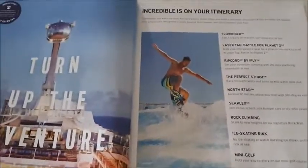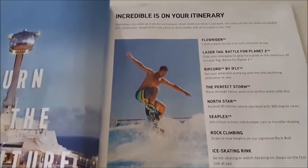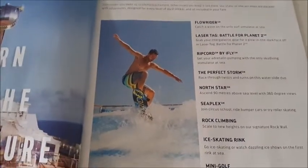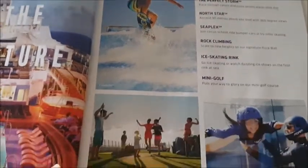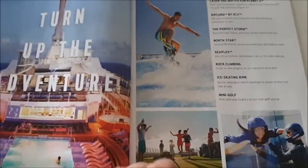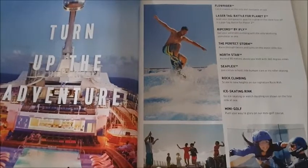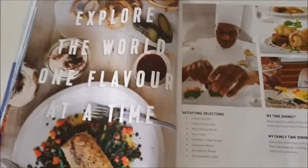All right, what do we got here? And I've already gone over them. We've got the Flow Rider, Laser Tag, iFly, Perfect Storm, North Star, Seaplex. Oh, I haven't talked about the Seaplex yet. Rock climbing, ice skating rink, and mini golf. And these are on selected ships. All of those are not on the one ship, but on different ships. But a lot are on one ship. You know what I mean. Food. Oh, yes, please.